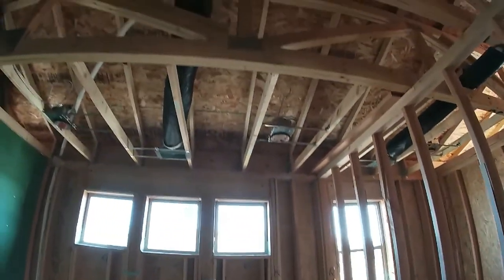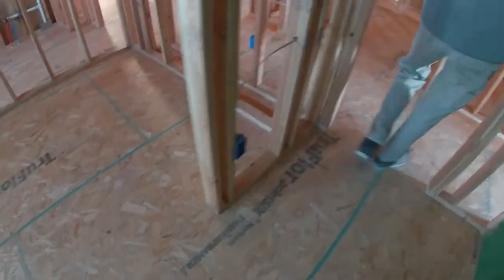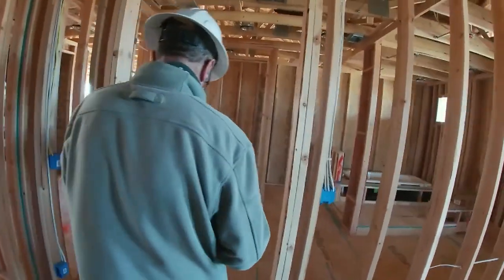So 5 recessed cans and power outlet low. Switch. We'll move into the master bathroom.